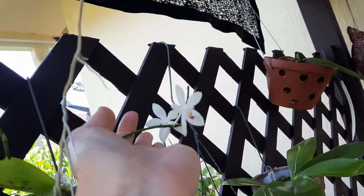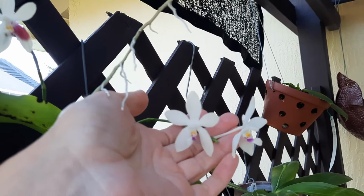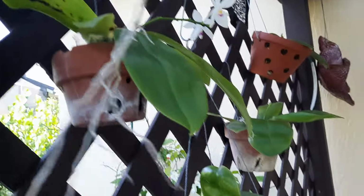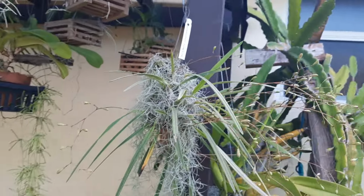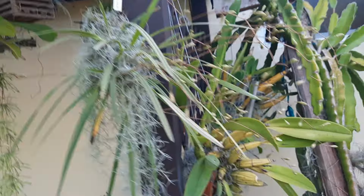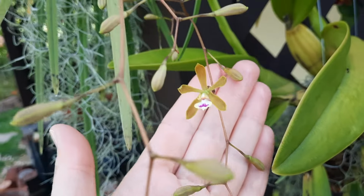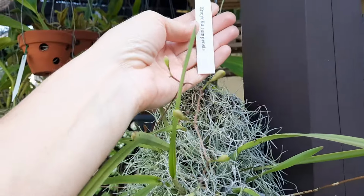Citraspis. I love them. These flowers are white. This one has a little bit of red marking. The Phalaenopsis citraspis. I have a few here. Oh my goodness, look at this. How many flower spikes? I don't know, a little like a shower. Ooh, it's starting to open. The first flower is open. Oh, so cute. That's the Encyclia tampensis.